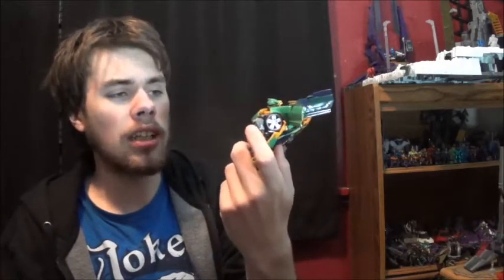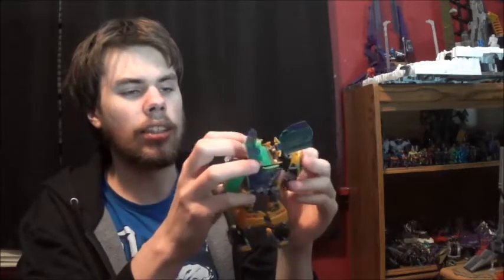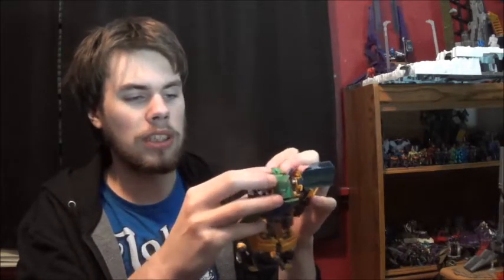So I decided, hey, this takes the spot when he gave this figure to me. This one's like an older version of it, so he's actually got one for himself. Just, you know what, overall, I really like this. If you want to see my reaction when I got this in the mail, click the link down below, because it's a huge reaction.